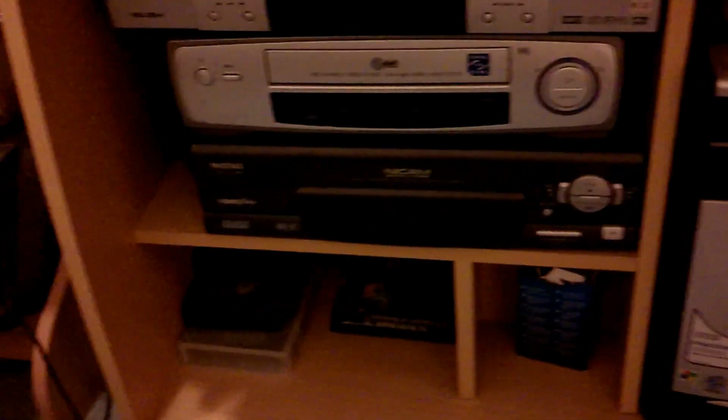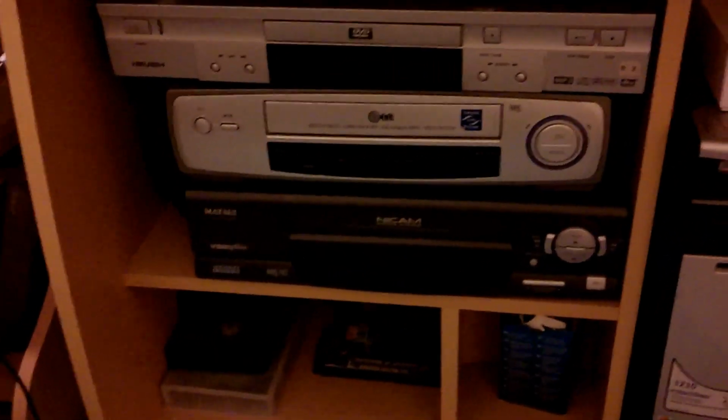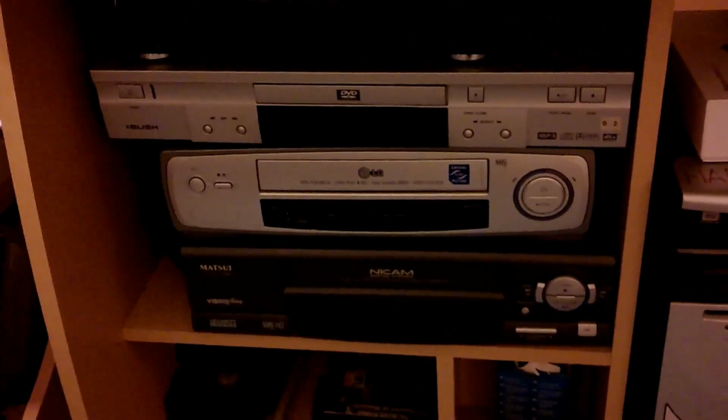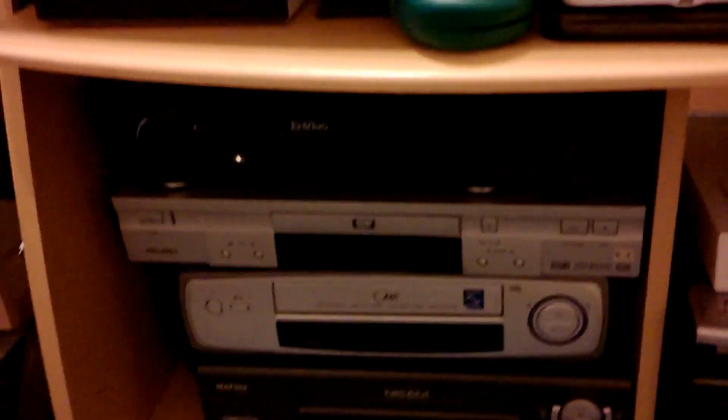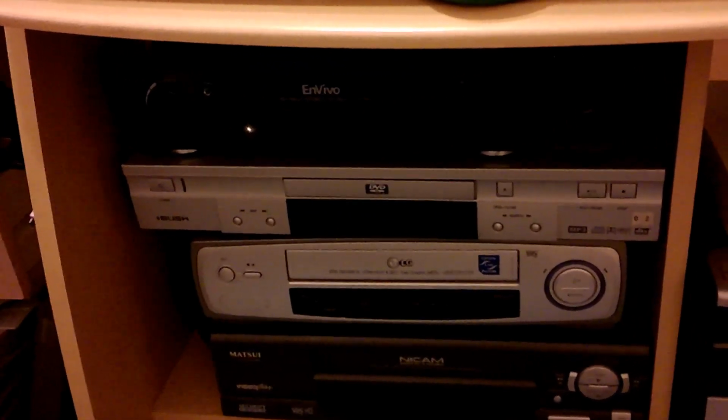Okay, so we scan off to the left. We've got some old tech now. We have 2 video recorders. Yes, ask your parents. 2 video recorders, an old DVD player, and actually a record player on the top there. Yes, that's a record player, everyone. Once again, ask your parents what that is and they'll tell you.